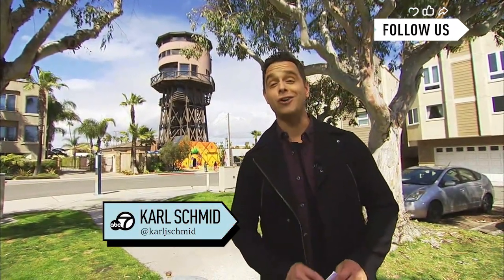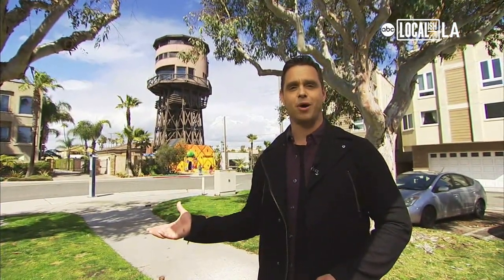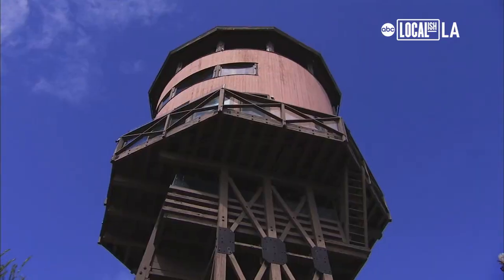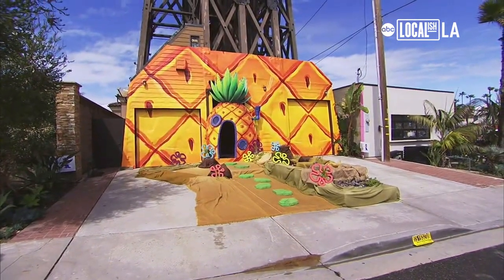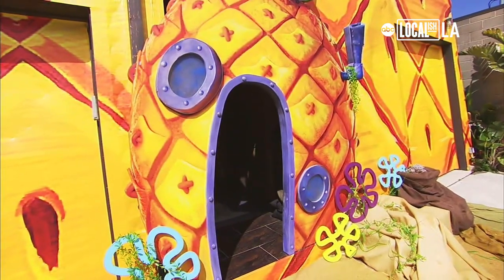Today we're at the historic water tower in Seal Beach, which has been transformed into SpongeBob's pineapple home. We'll take you inside in just a bit, but check out that pineapple. The VRBO property has been given a makeover to help promote the new animated feature, the SpongeBob movie, Sponge on the Run.